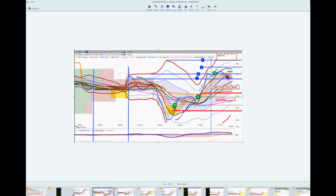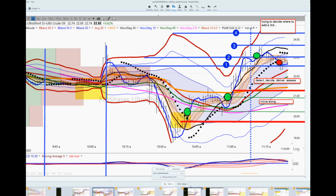All right, so what I ended up doing, the scale's a little larger on this one. So here was that first one, the second entry, those two up, and it pulled back, and then this was where I posed that question: where would I want to be? I waited till it took out the hump of the RL10, so I took entry number 2. So I got long. It went up to 3, didn't break, rolled over, broke the PSAR, so I exited. If I had gotten in at 1, then I would have at least scratched on that one. But I gave back a fraction on the third one.